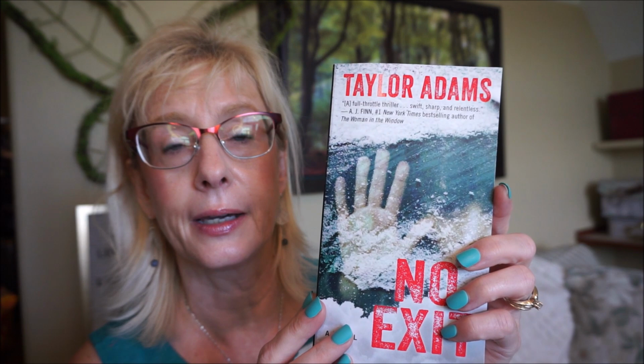And the other one I've heard a lot about is called No Exit by Taylor Adams. So yeah, I've heard a lot about this on BookTube, so I did want to get it. It's a full throttle thriller, swift, sharp, and relentless. So I heard it's very fast paced. So this woman is a college student on her way to see her mother who's dying of cancer. She's caught in a blizzard in the Colorado Rockies. So she's forced to wait out the storm in a highway rest stop with these other people. And there's no cell reception.